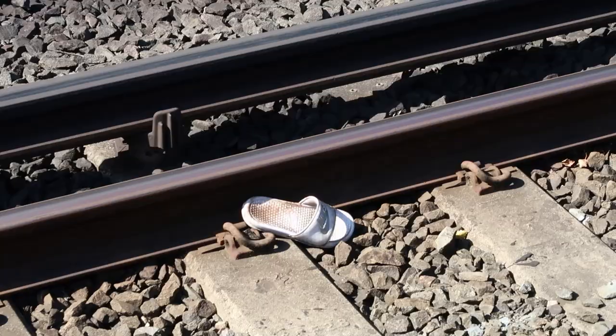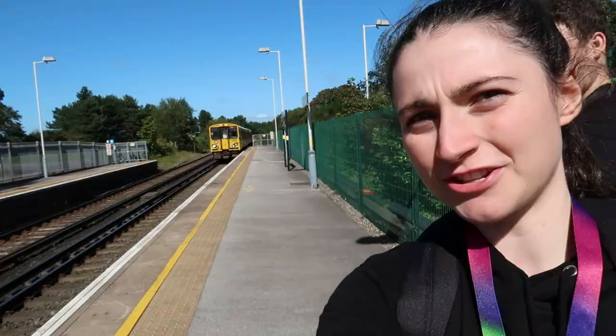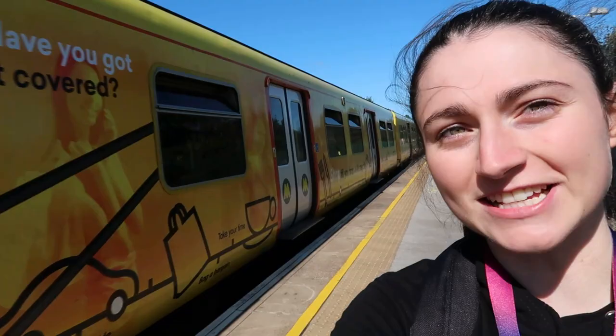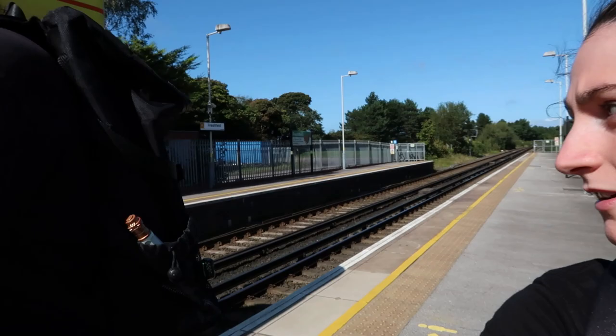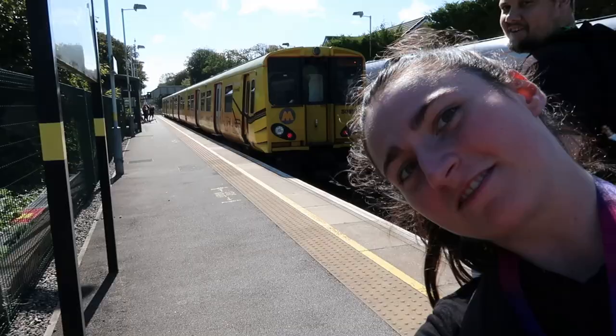Over there. Our train is here, what is it? 508131! This is a face mask one. I mean, you would hardly notice it really. It's only because Kylie Minormskirk pointed it out. Where's the face mask? Right there. Wait, oh, there we go. Do you see the face mask though?